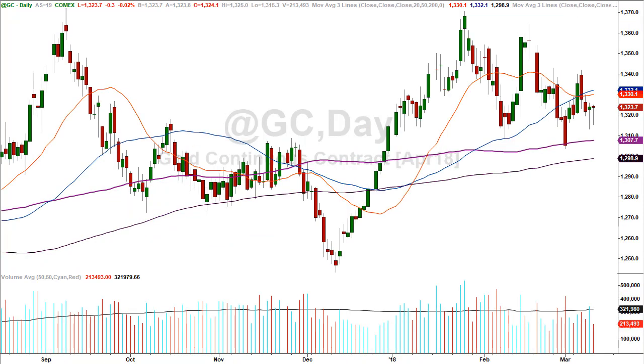The gold market. We didn't have much going on today in the gold market. The market was basically flat for the most part, so we don't have any new information. The same information holds true. We're in the middle of a range. We're sandwiched in between the 50 and the 20 period moving average on the upside. That's the blue and the red trend line. And the purple line is the 100-day moving average.